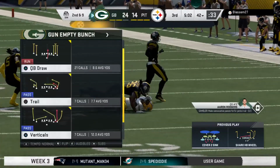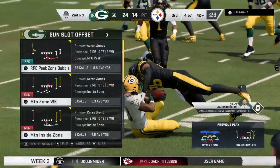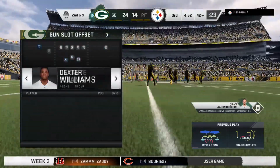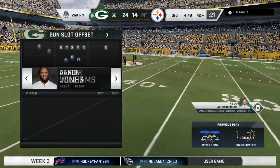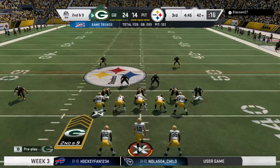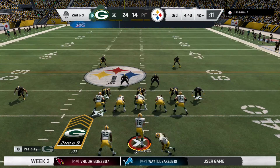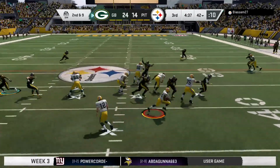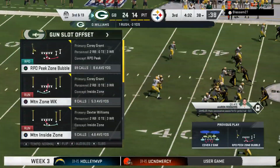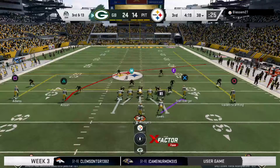1-yard gain brings up 2nd and 9 at the 42-yard line. They only got a yard out of that last completion, and that makes this 2nd and 9. They'll run with a backup. This is Williams. And this play will be blown up. He'll lose yardage back at the 38. It'll be a loss of a full 3 yards there, and it also brings up third down.